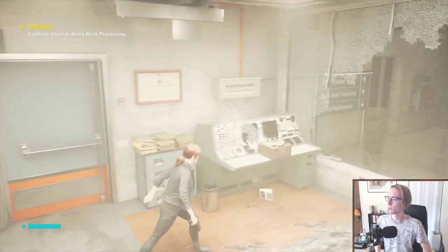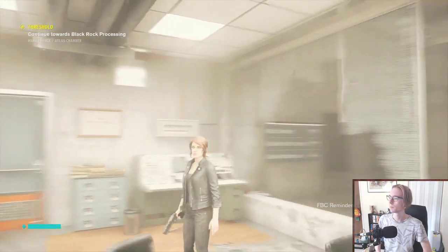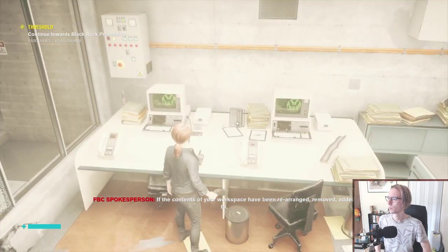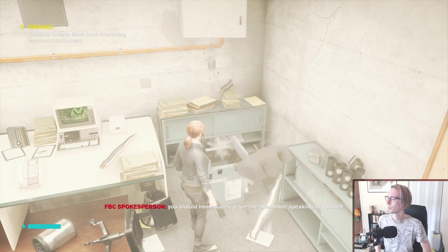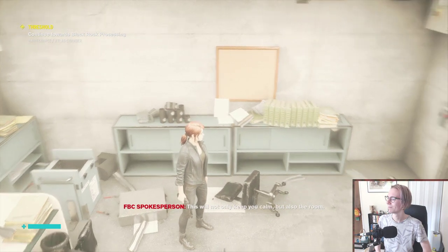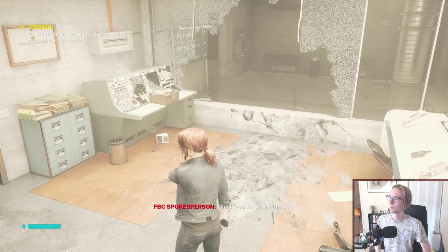Okay, so we don't have clearance level 5 yet. Maybe soon. Reminder, if the contents of your workspace have been rearranged, removed, added to, or altered in any other way, you should immediately leave the area while speaking to yourself in a reassuring tone. This will not only keep you calm, but also the room. Thank you for your attention.